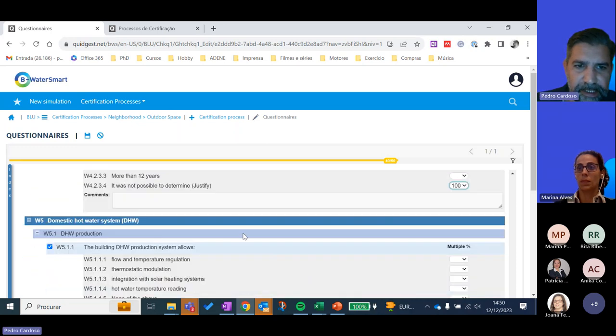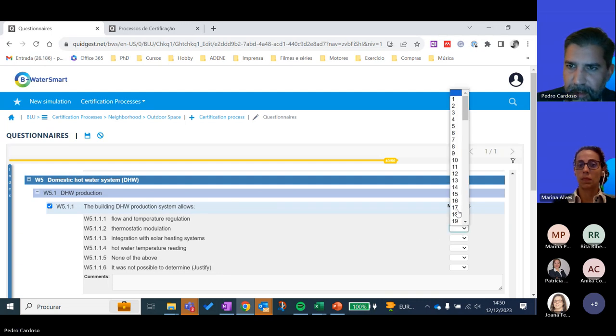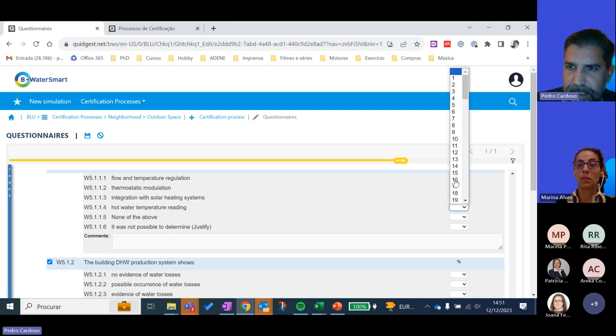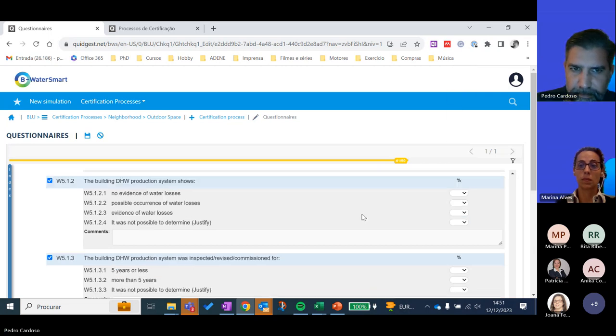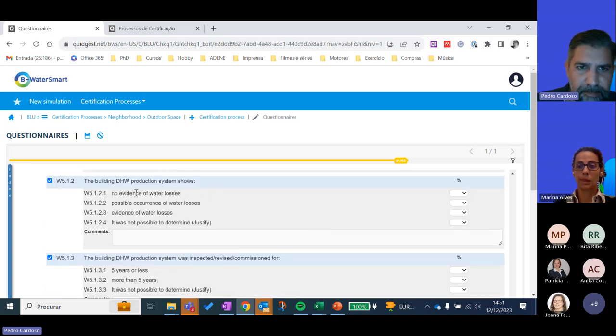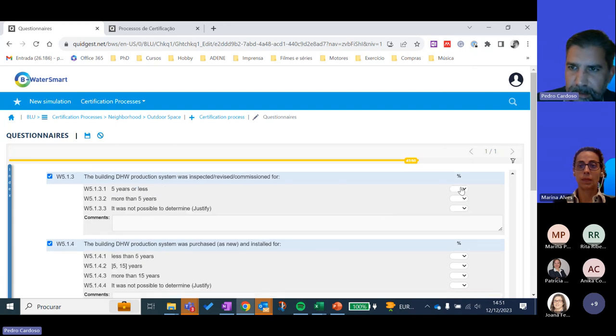Regarding the domestic hot water system, the building has no flow, only thermostatic modulation. It has integration with a solar system, not solar heating, but solar photovoltaic. It powers the heat pump, and has temperature readings. Regarding the building domestic hot water system, it doesn't show any evidence of water loss. And it's new.